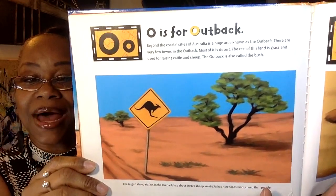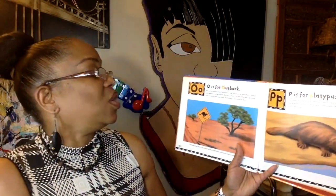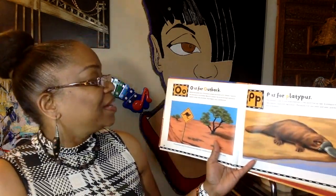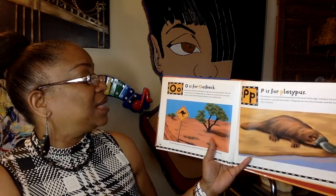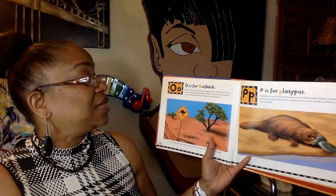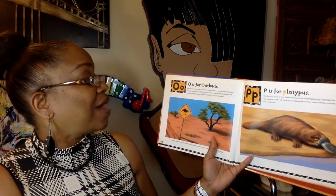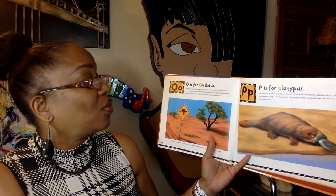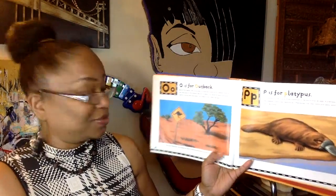O is for Outback. Beyond the coastal cities of Australia is a huge area known as the Outback. There are very few towns in the Outback. Most of it is desert. The rest of this land is grassland used for raising cattle and sheep. The Outback is also called the bush.